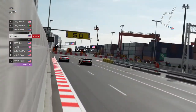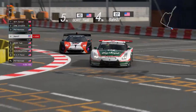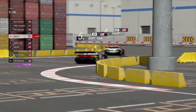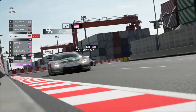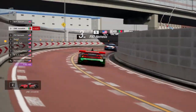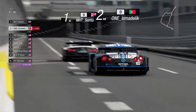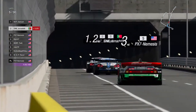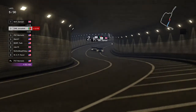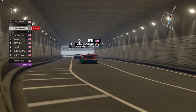Meanwhile, Bar and Twilight into the triple right-hander. Bar goes ahead of Twilight on the outside. Very clean pass there. Wonder if Twilight didn't just go ahead and let that go. Top 3 still doing their thing. Nemesis a little bit separated from those GTRs, but I don't expect that gap to last too long.